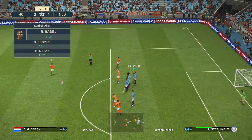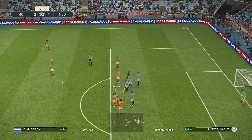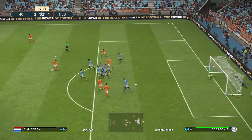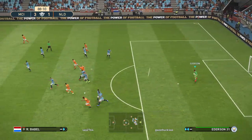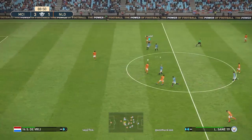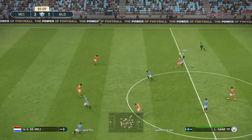Memphis Depay, ready to try one. The Netherlands looking here to cut their deficit. Memphis Depay! That's a fine save. Well, I thought his starting position was good, and that helped the keeper to judge the flight of the ball and deal with it well.